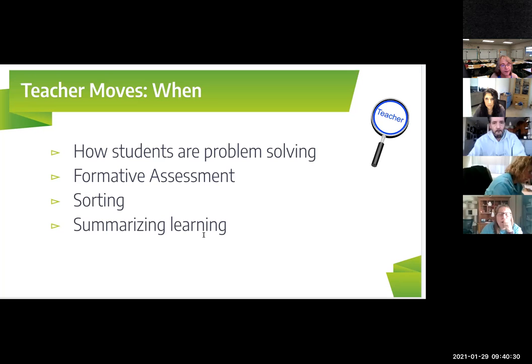So this activity that you had, it was a big activity, but you can just do a card sort. You could just do a check for understanding. You don't have to do a big, long activity. It can be just a quick learning experience for them.